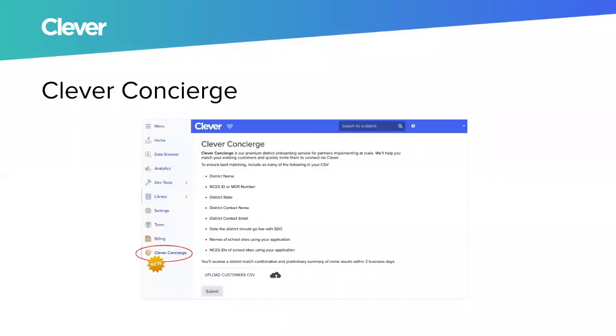All right. Clever Concierge. We're going to plug it again. I'm going to cheat a little bit. I know we were going to wait till Q&A, but I saw one of the first questions from Han at Imagine Learning was, where is Clever Concierge? Here's where it is in your dashboard.